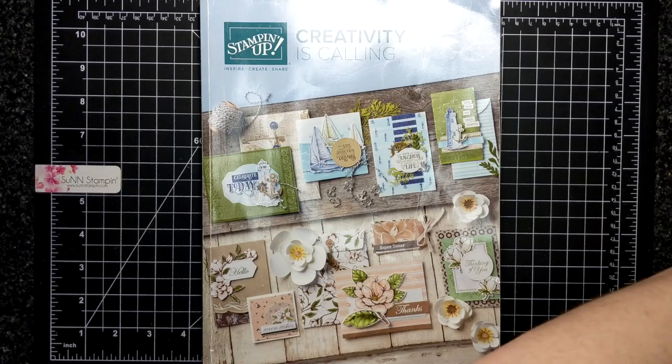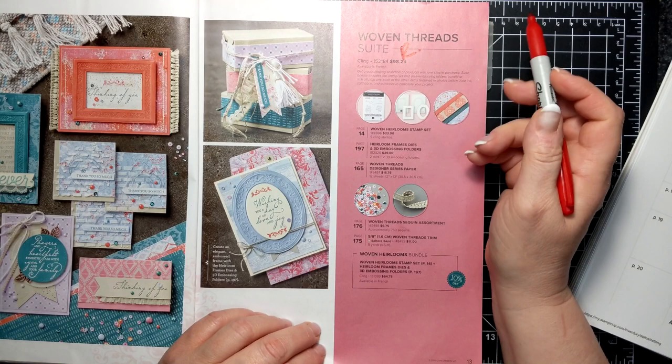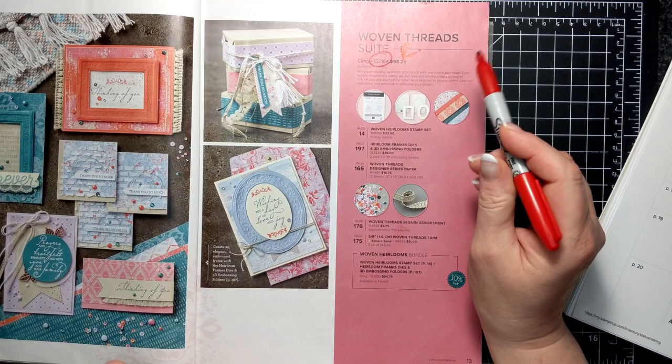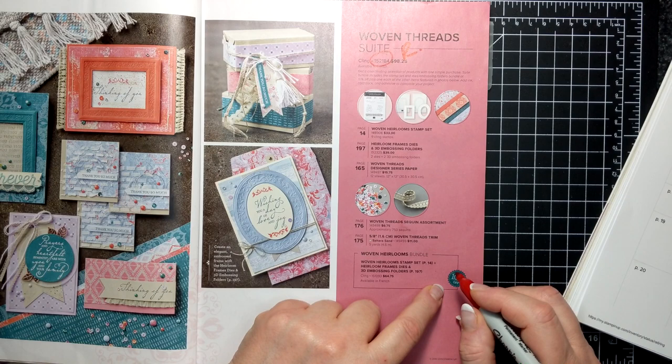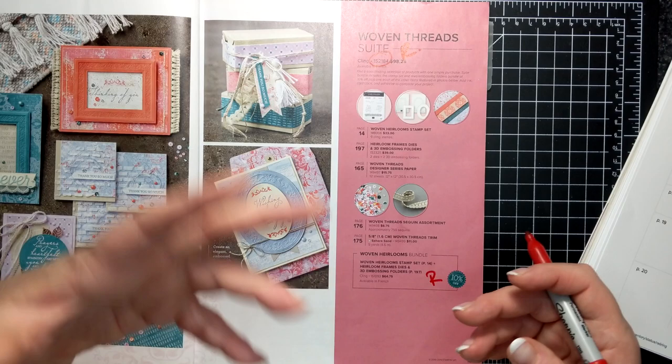This is the big gun here. Hope you grabbed yourself a cup of tea. All right, so the Woven Threads suite, the whole suite is retiring. I think what's happening too is this SKU number here is definitely going to retire. I think that the stamp set and the dies are still going to be in publication. I'm not 100% sure. I couldn't tell you right now that the bundle itself will be retired. So in other words, they're breaking up the two products and you can still buy the stamp set and you can still buy the dies, I'm assuming.